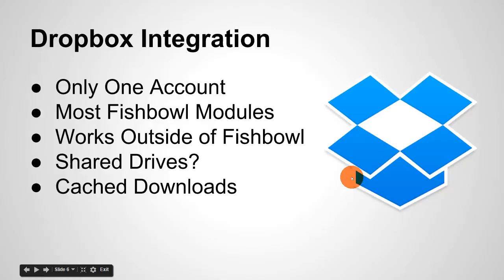Let's go into the Dropbox integration. So the Dropbox integration is something that I've seen previously, only because I'm a partner with them, so I get to see some pre-releases ahead of time. And I was really excited to see Dropbox integration come through.